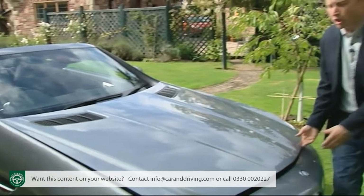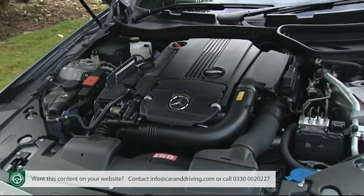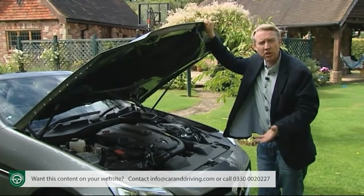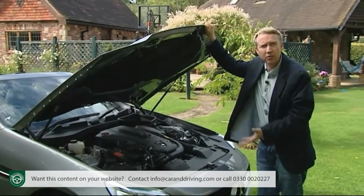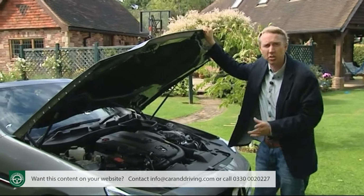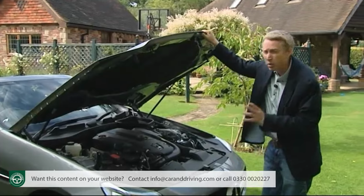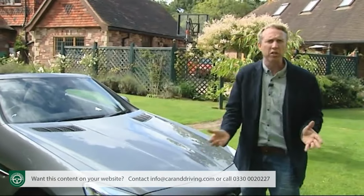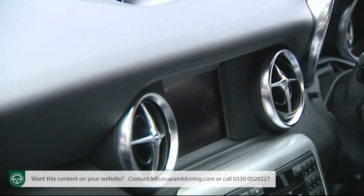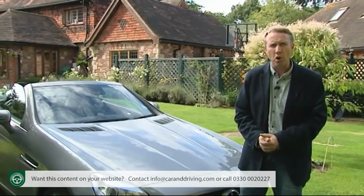Whichever SLK model you choose, the 1.8 litre petrol engine that I've got here, which comes with the SLK 200 or the SLK 250, the 3.5 litre V6 petrol, which comes with the SLK 350, the V8, a 5.5 litre engine that comes with the SLK 55 AMG, or even, if you're feeling especially sensible, the 2.15 litre diesel that you get in an SLK 250 CDI. Whichever of those you choose, you should find your car to be decently equipped, because all variants now come with alloy wheels, climate control, Bluetooth compatibility for your mobile phone, the DAB digital radio and cruise control.